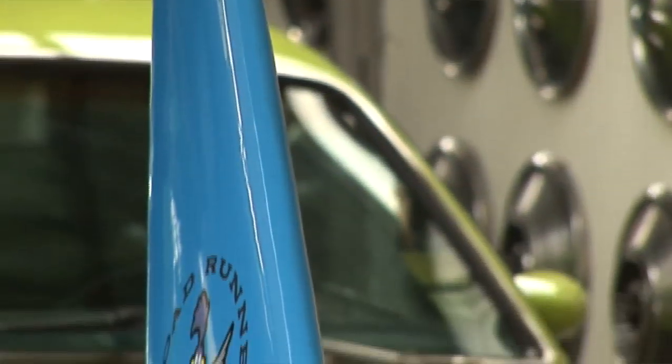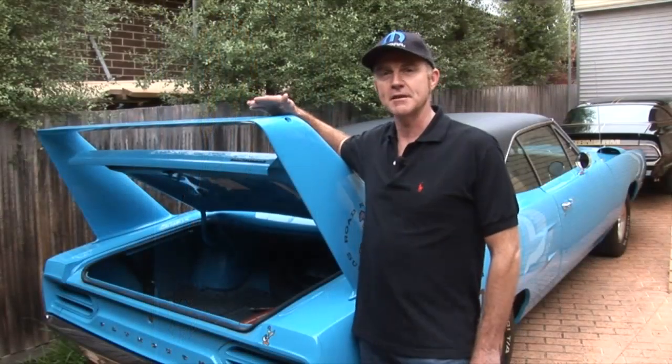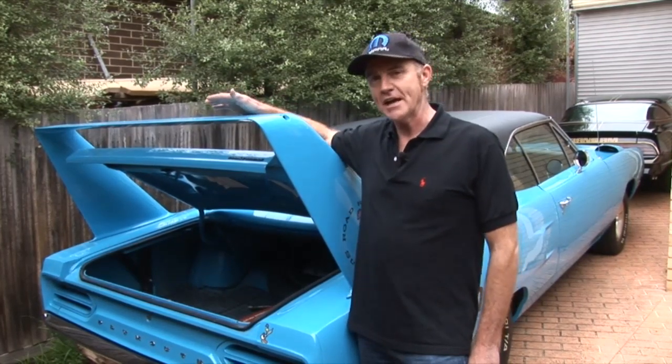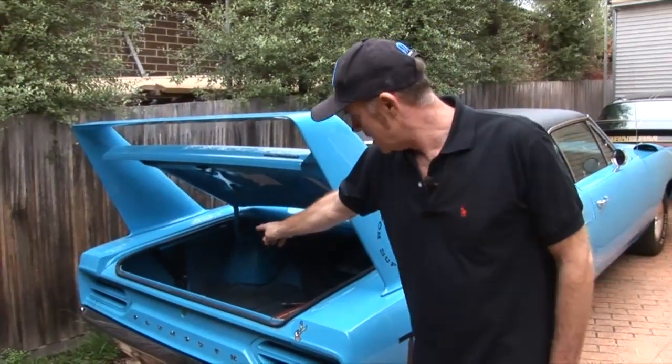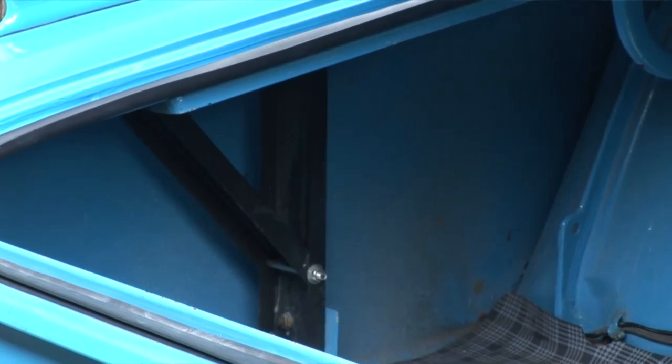The rear wings on these cars are actually cast aluminium. They're a lot stronger than what people think. In actual fact, back in the day when they were new, they used to advertise with girls actually hanging off them, not that I'd recommend that. Inside the boot there's a whole lot of reinforcing structure to support the wing. So they're actually a functioning unit.